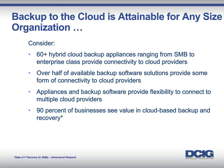Now, the reason why DCIG focuses specifically on appliances is that they provide that turnkey, fast and easy way you can bring one on site and connect to it.